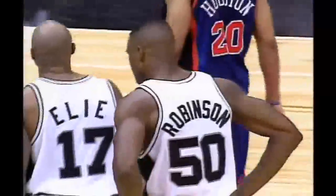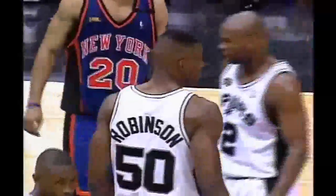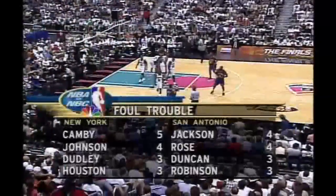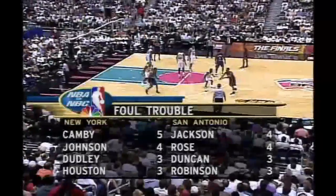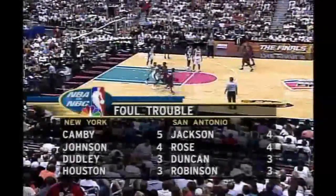Foul trouble is still a big story right now when you look at about 7:04 to go in this ball game. David Robinson picks up his third. You see Camby with 5, Johnson with 4, Dudley and Houston with 3, Jackson and Rose with 4, both those guys off the bench. Duncan and Robinson still in good shape with only 3. Sprewell's jumper is off. Robinson has the rebound.